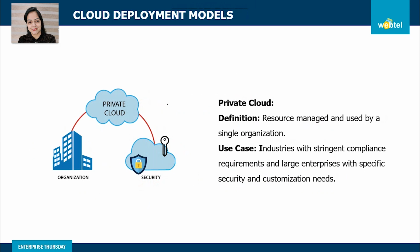Then is private cloud. A private cloud is dedicated to a single organization, and the resources are managed and used by that single organization only. This type of private cloud is used by industries with stringent compliance requirements and large enterprises with specific security and customization needs.